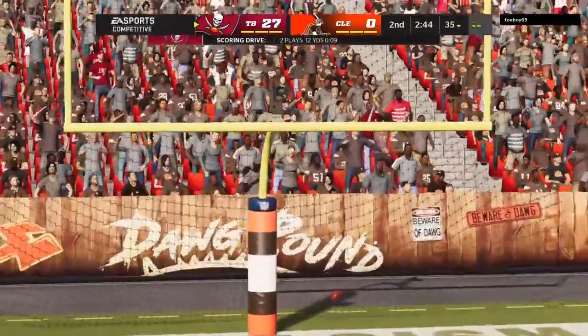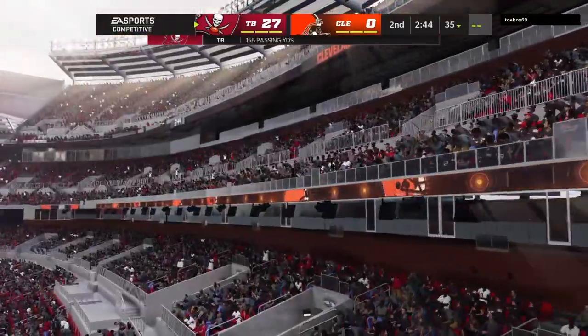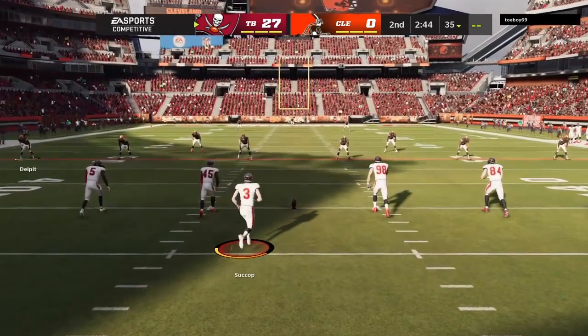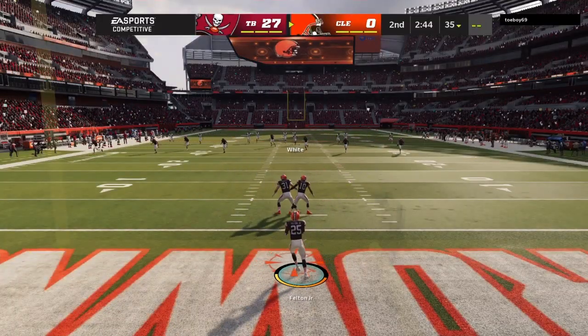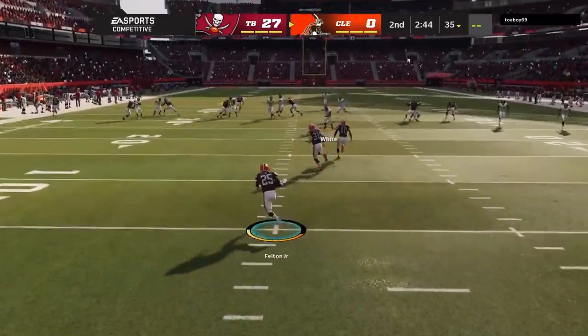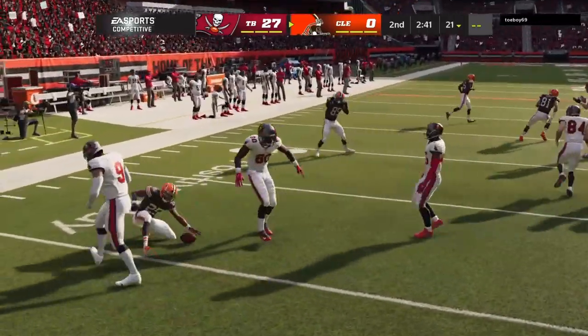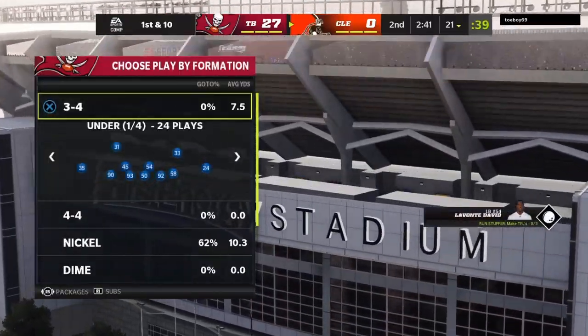Extra point up and good by Succop. And the rout is on here in this first half. Now it's Ryan Succop on after the touchdown to kick it away. From his end zone, it's Demetric Felton. And he's able to get this across the 20, but not by much as he's marked down officially at the 21.